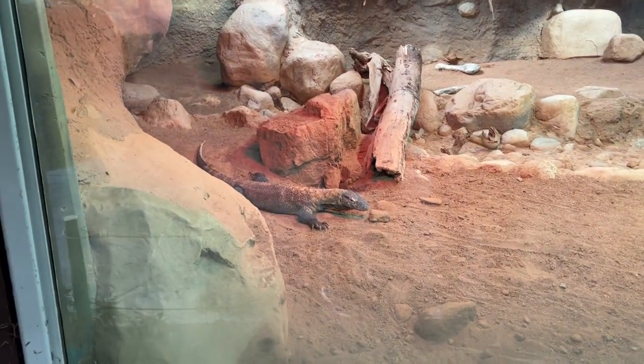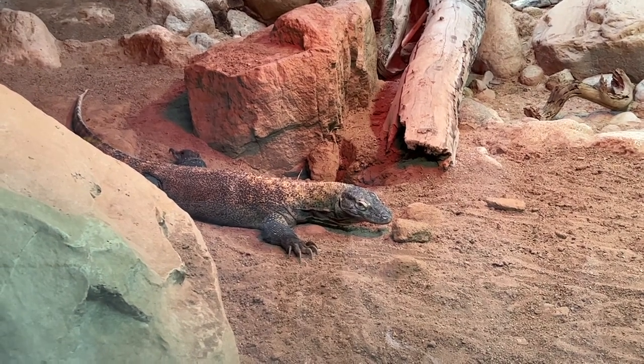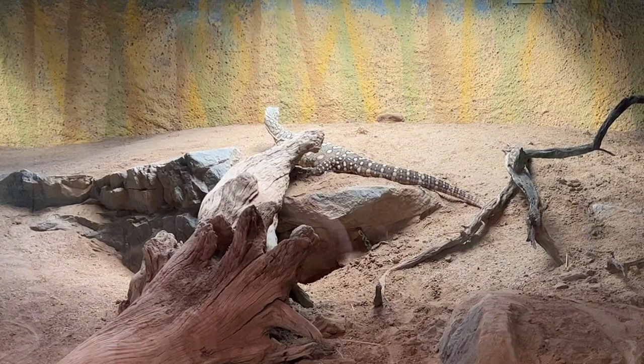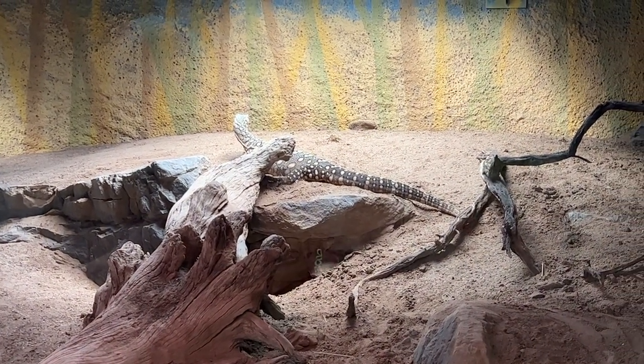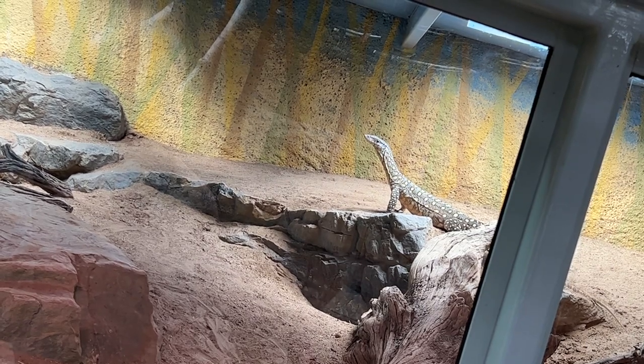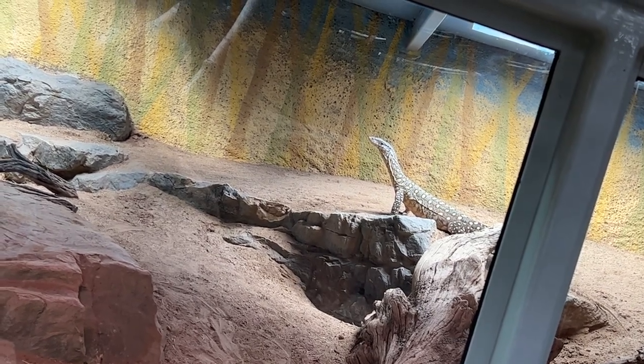Someone pushed me out of the way for the Komodo dragon. He's so cool. Can I have him? That is huge. That would hurt you. No, I want him as my pet. He's sunbathing. It was moving, but now it stopped. He struck the post.